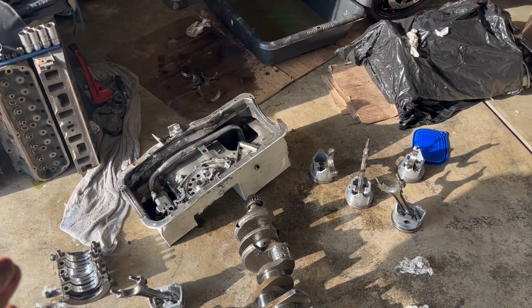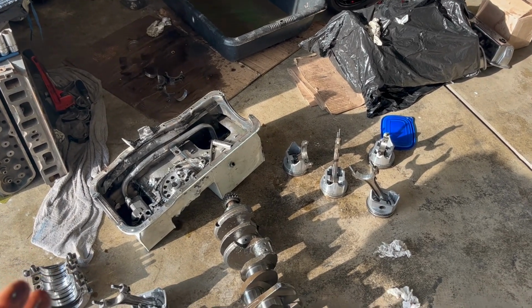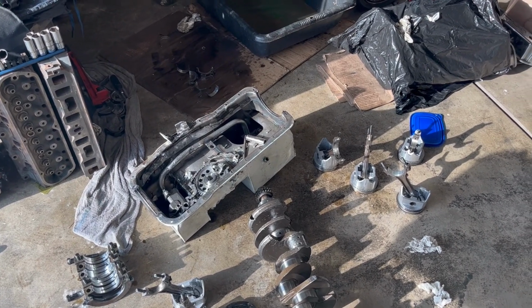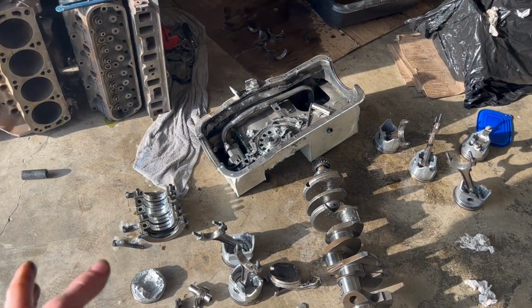That's not what happened. What happened is it got hot with cast pistons, and the cast pistons broke and wiped out rods, unfortunately. It's probably worst case scenario, in my opinion, for that all to happen just from a piston breaking.